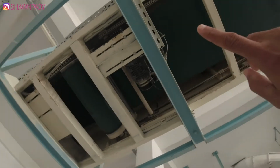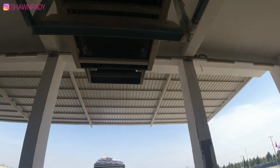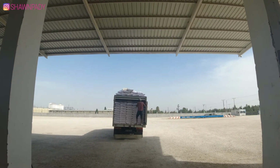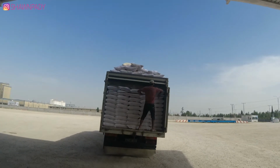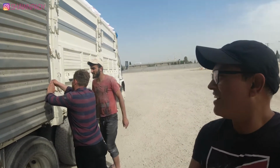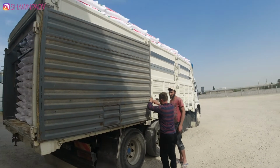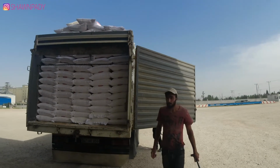So literally the flour passes through this, and this is directly connected to the truck. So just now they finished the thing, and you guys can see it's full of flour and it's going to the bakeries. Cool. Bread. Çok güzel. Çok güzel. Okay. So it's time to close the door.